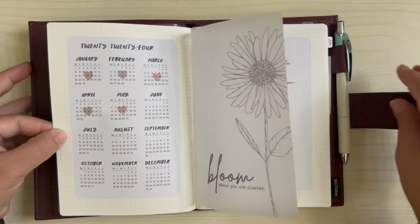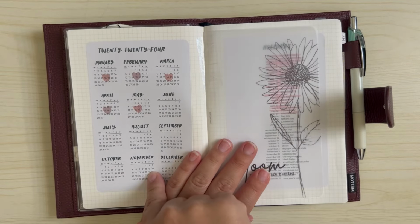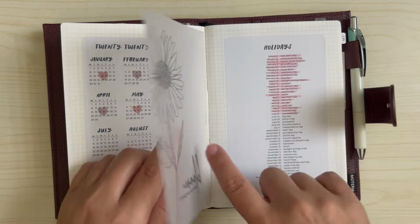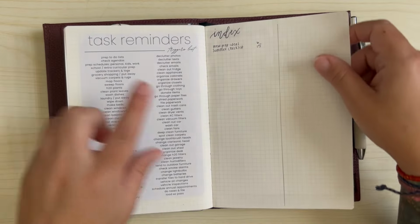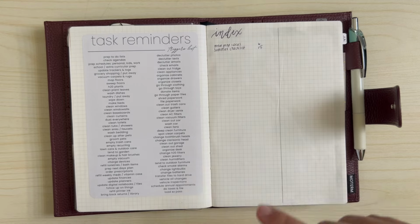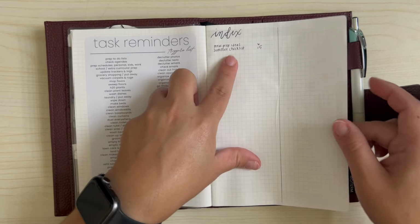So going into the beginning, this is my year at a glance. This is from Virgo and Paper. It's a freebie. And then this is from Plan with B. It's also a freebie. The holiday one comes with the yearly. I have my task reminder triggers list from Plan with B, and then I have an index. I was only using the index for certain things that I wanted to reference back. So that's why that's there.